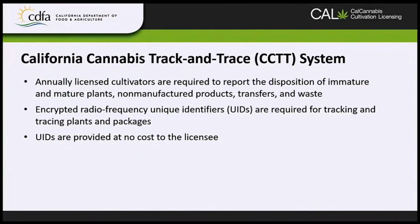I'm just going to touch real quickly on the cannabis track and trace system. Annual cultivators are required to report the disposition of immature and mature plants, non-manufactured products, transfers, and waste. This is all done with the use of an encrypted radio frequency unique identifier, which is provided at no additional cost to the applicant. It's part of your licensing fees.